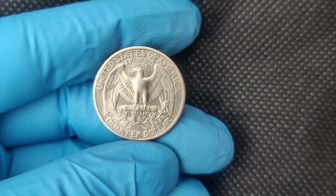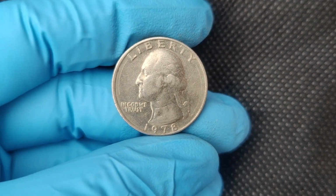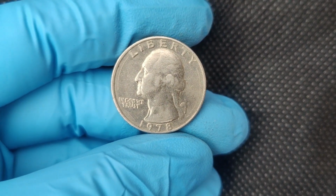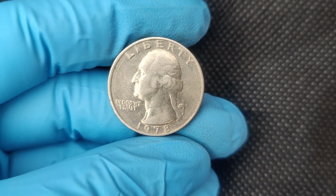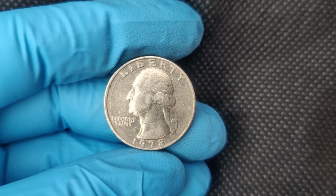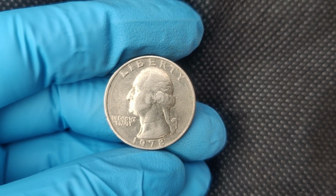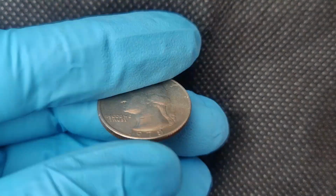Next, look for any distortion in the overall design. The doubling can sometimes affect other parts of the coin, like the date or the mint mark. A good magnifying tool, like a jeweler's loupe, can help you get a clear view of the details. But remember, this is a very rare error, so you're more likely to find a standard 1982 D quarter than one with this unique feature.